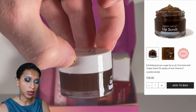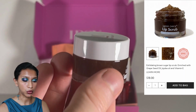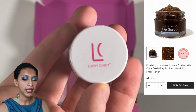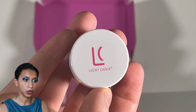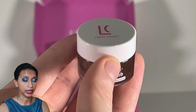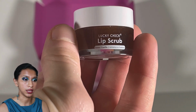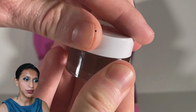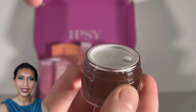Alright, so this is the lip scrub. It is $18. Exfoliating brown sugar lip scrub enriched with grapeseed oil, jojoba oil, and vitamin E. So this is $18, and you can see it looks exactly like what I've found online. I went directly to the website and I got this, FYI, and I bet that it smells absolutely wonderful. I kind of wish that I could smell this. It actually looks like a jam, doesn't it?